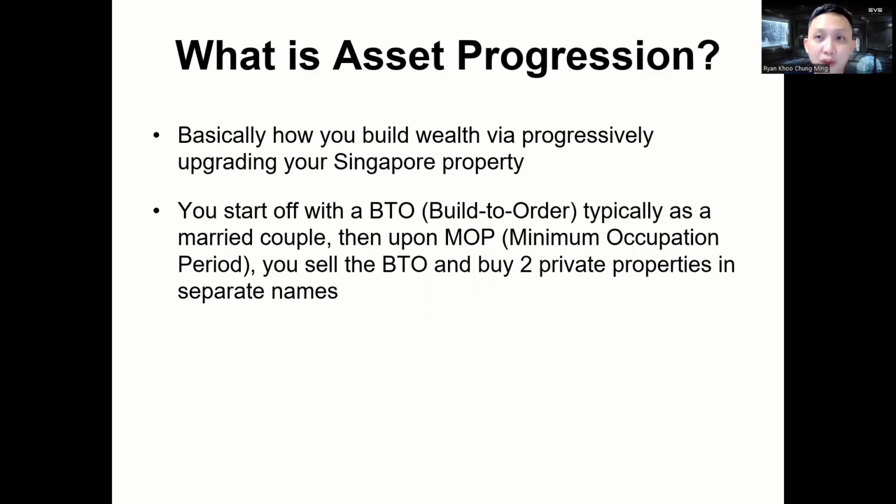After I have lived in this HDB for 5 years, I then sell it to make some money, and I use this money to buy two private properties in separate names. My wife has one name, myself also one name. So I buy one property under my name, and my wife buys one property under her name. This is the idea of asset progression, because for a BTO, normally you have to buy in two names, husband and wife, which is the fiancé model.